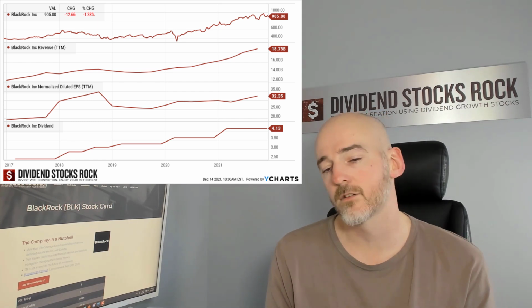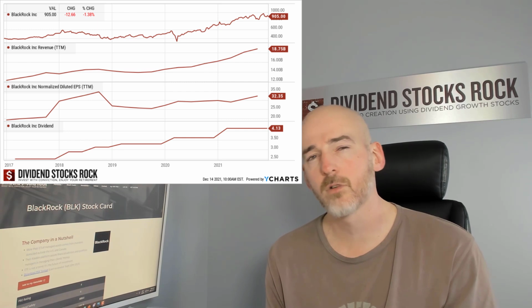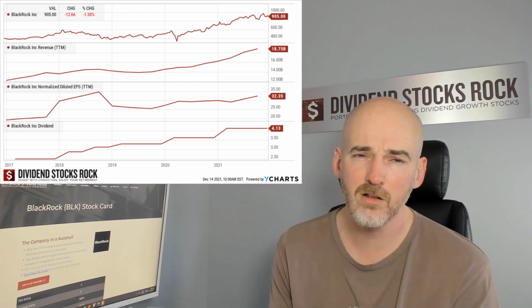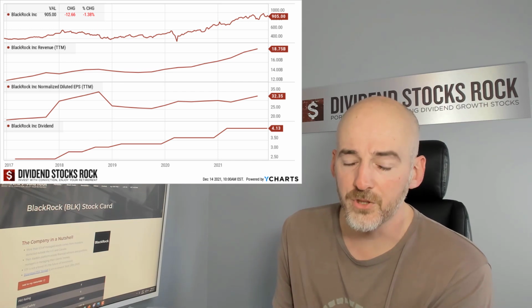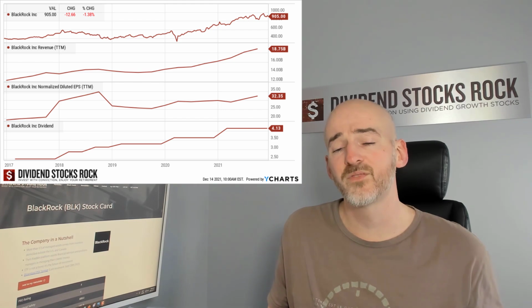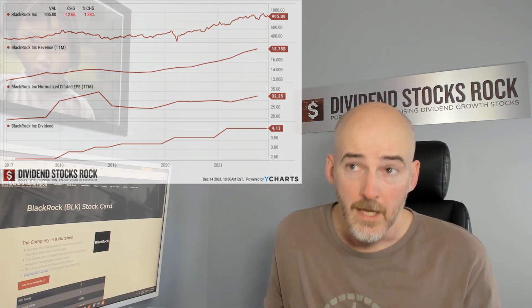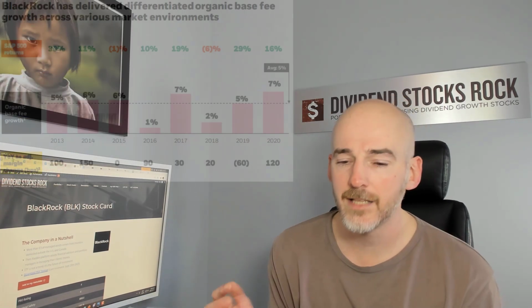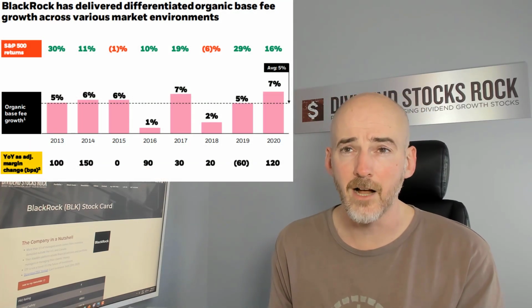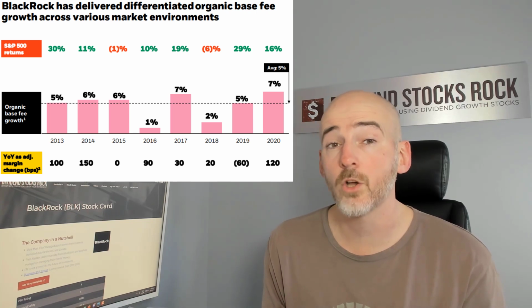However, a lot of investors will think, oh yeah, but BlackRock is only interesting if you're younger. It's a small dividend. Everything is put towards growth. Well, actually, it also has a role of stability in my portfolio. I really like this graph that they have produced, showing you that regardless if the market goes up or down, they're still able to generate organic growth.